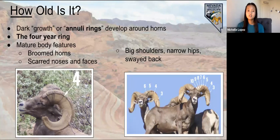So the horns of bighorn sheep can also tell us how old a ram is. As they age, they start to develop dark colored growth or annual rings around their horns, similar to growth rings around a tree. A ring is created whenever they're under stress, usually caused by rutting or mating rituals, when they're not really thinking about feeding and maintaining their nutrition, but really only trying to breed.